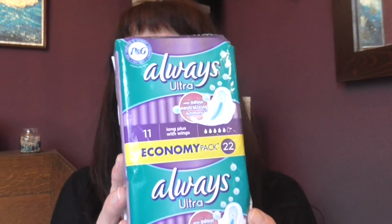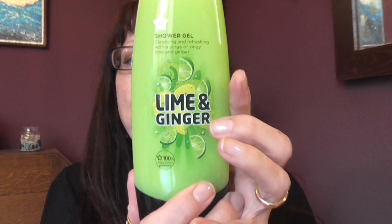We've got some ladies' things. These came from Superdrug, by the way. Oh, and one thing from Boots. This is a Superdrug Lime and Ginger Shower Gel. Smells absolutely gorgeous. Wish you could have smellovision, it would be lovely.